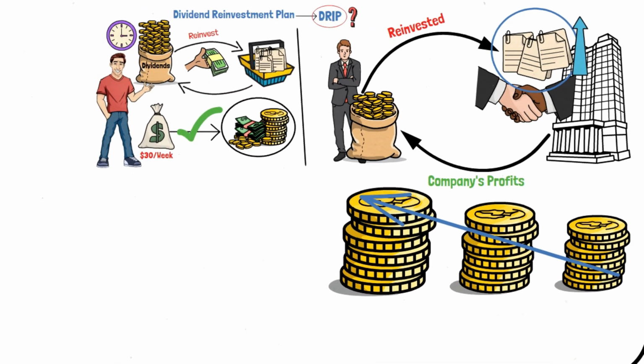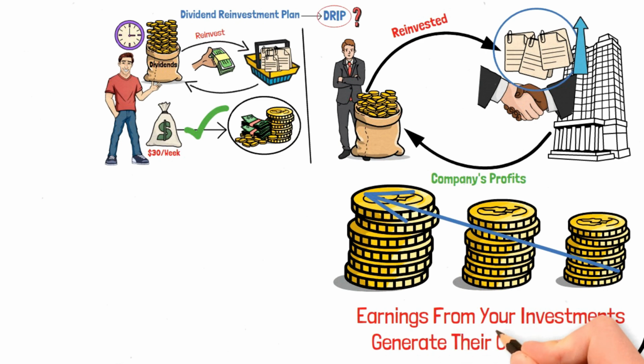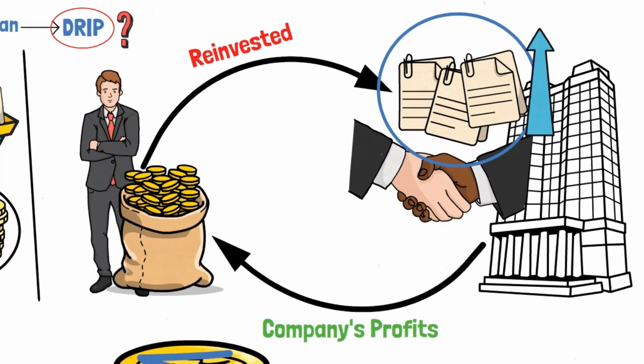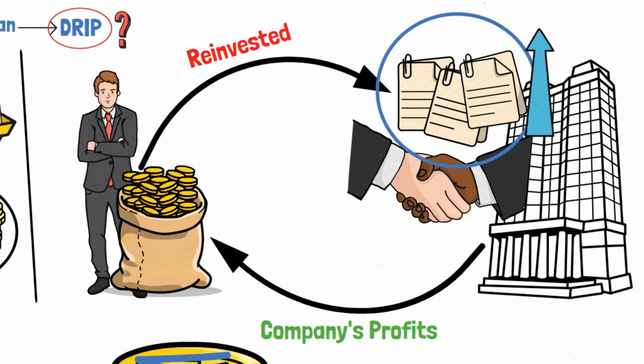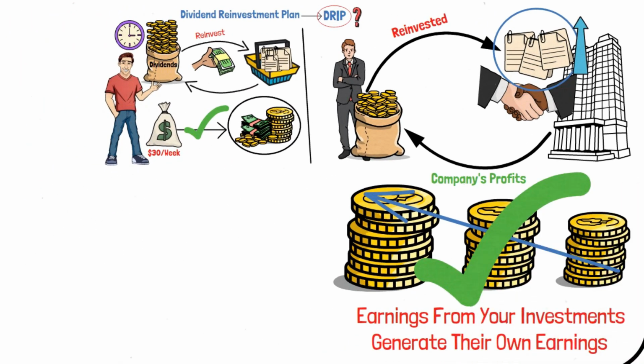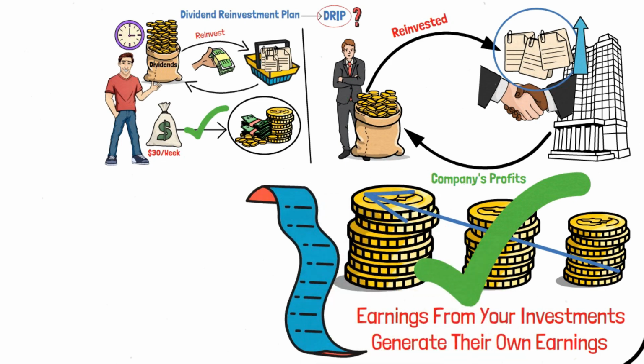Compounding occurs when the earnings from your investments generate their own earnings. With DRIP, the dividends you reinvest buy more shares, and those shares in turn generate more dividends. Over time, this compounding effect can lead to significant growth in your investment portfolio.